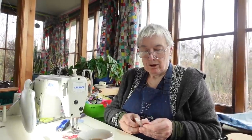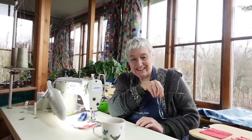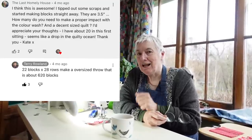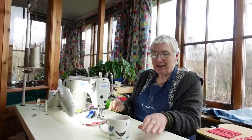I've been sewing away on these blocks for quite a while now, and Anna has been making more of her tubes. And I think we've worked out how many she needs, and she's got that number. I've worked out how many I need of these little blocks that I'm making here. When I first saw this video, I asked Terry, in a comment, how many of these blocks I am going to need to make. And she replied to that comment and said something like 630. And I've probably got 530 now. So the pile doesn't seem to be getting any smaller, sadly.